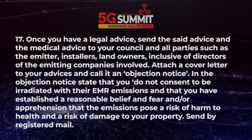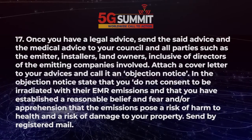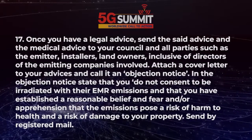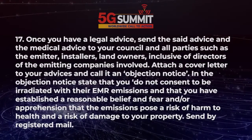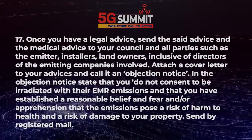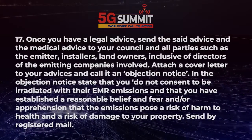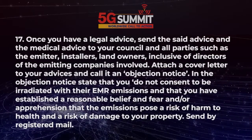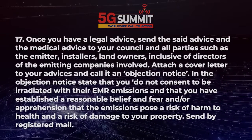Okay, sure. Number 17: once you have legal advice, send the legal advice and the medical advice to your council and all parties, such as the emitter, the installers, the landowners, inclusive of directors of the emitting companies involved. Attach a cover letter to your advices and call it an objection notice. I've actually drafted something to assist, which I've called a warning and objection notice. That might assist in some way.